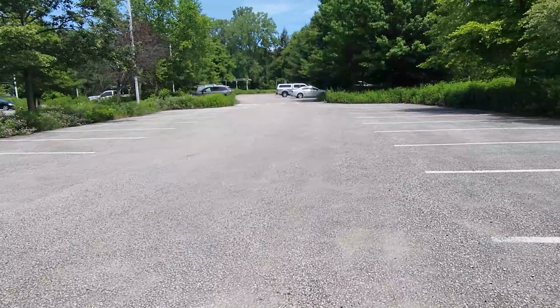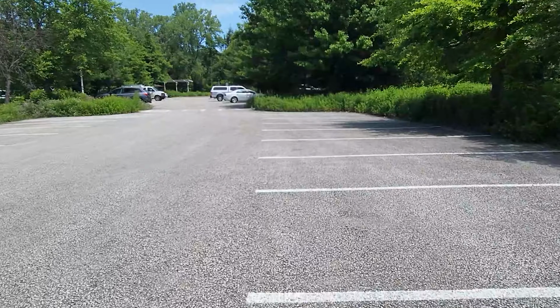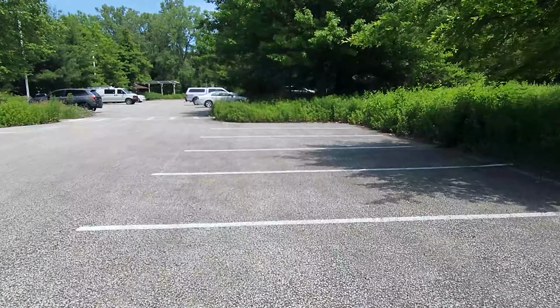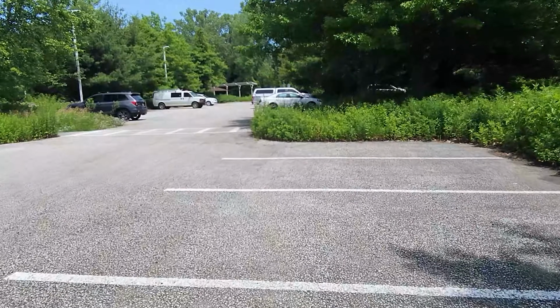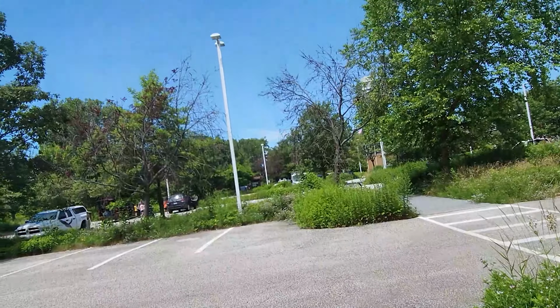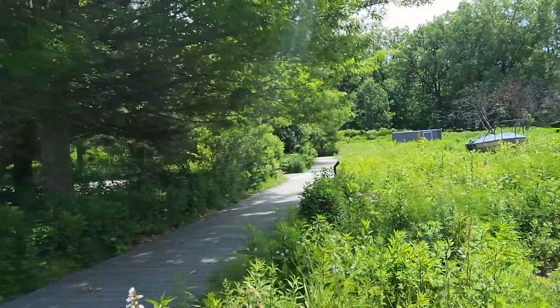Okay, back to our original mission. Up here, it's right about where they had the projection booth, right about here. And then the screen would have been that way. So yeah, ticket booths would have been back there.